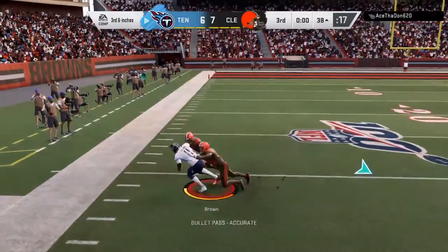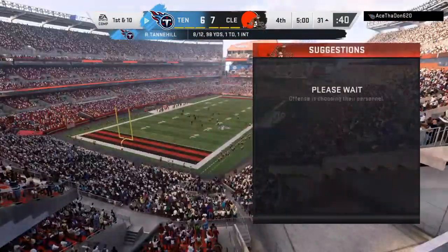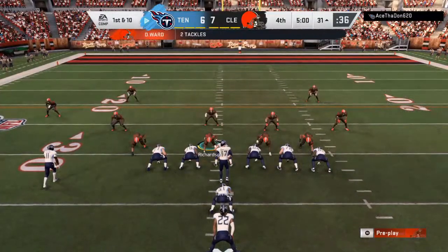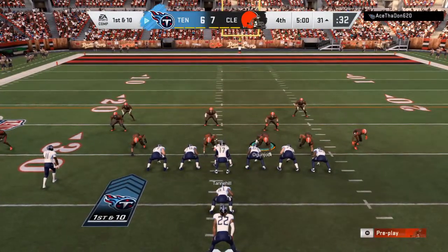Got a man. It's Brown. And he'll be brought down on what's going to turn out to be the final play of this 3rd quarter. And we're back now here in Cleveland. This one's still anybody's ball game. It's a 1-point difference here as we begin the 4th quarter of play.